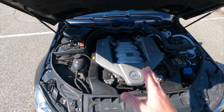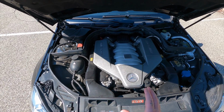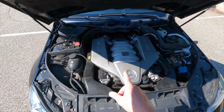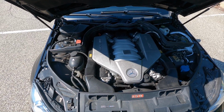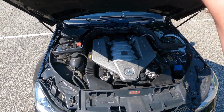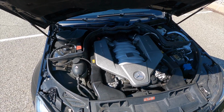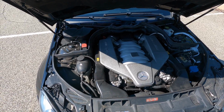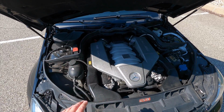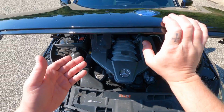So this is the M156. This is also tuned by my friends at Velos Design Works. It's got a full straight pipe exhaust from FI. In stock format, it puts out 451 horsepower and 443 pound-feet of torque. Now it has about 510 horsepower and around the 500 mark for torque as well. I absolutely love this engine, especially the way that it sounds.